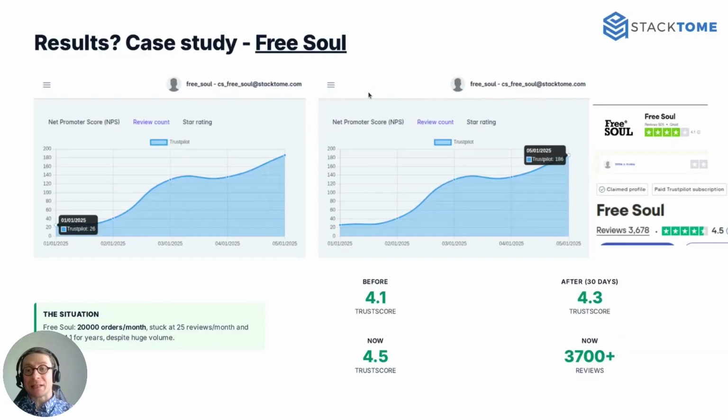So here is one case study from a brand we worked with last year. When they came to us, they had 20,000 orders per month, and they were stuck getting only 25 reviews a month. And the rating was just 4.1. And after we implemented all these 4 steps, they immediately got to 100 reviews per month, and the rating jumped to 4.3 actual Trustpilot score. And now their rating is 4.5, and they have almost 4,000 reviews.